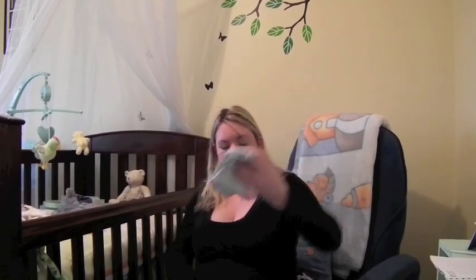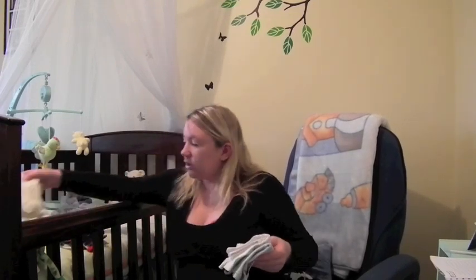I've got some summer singlets to go underneath his bodysuits. So I've got 3 of those, but then I've also got, just in case, 3 winter singlets. They're woolen ones, not cotton, so they'll keep him extra warm. He'll be wearing one of those on the way home.